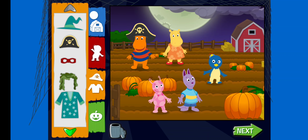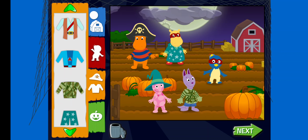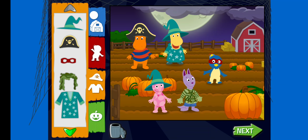Costume. Pirate hat. Nice. Super nice costume. Wizard hat. That's nice. Wizard. I love it. Super. I like that. Swap thing. Awesome. Wizard pants. Wizard pants. That looks great. Wizard hat. I love it.